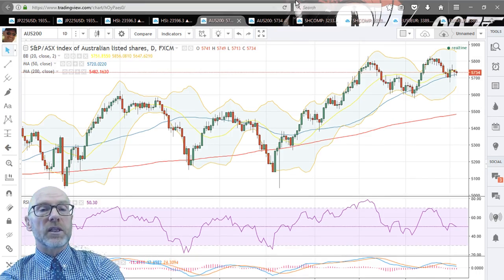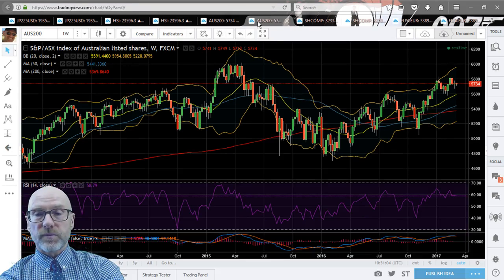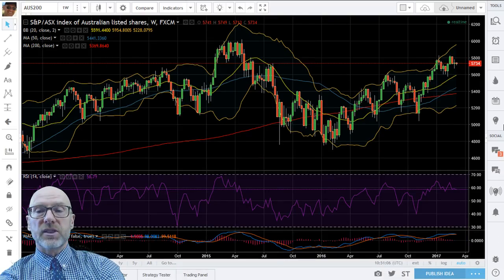On the longer term picture, you can see the resistance. If anything, it's because of what happened in 2015, in the first quarter of 2015 here. A lot of work was done around this level, and we've gone back into that, and that's what's causing the resistance. On the downside, you see the 20-week coming in on the longer term picture at 55.91.